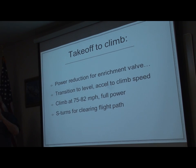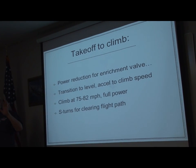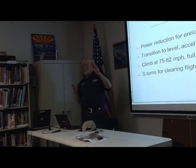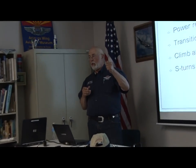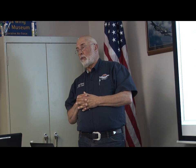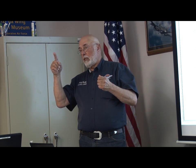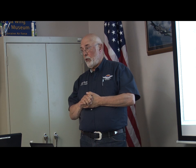From a safety standpoint and a cooling standpoint, it's probably better to leave the throttle full till you're at least 500 feet. Then you can come out and save gas. You're paying for the gas to pull the throttle back about a quarter of an inch. Again, you won't see any change on your tachometer, but you will get out of the enrichment valve. That's a couple of gallons an hour, probably.